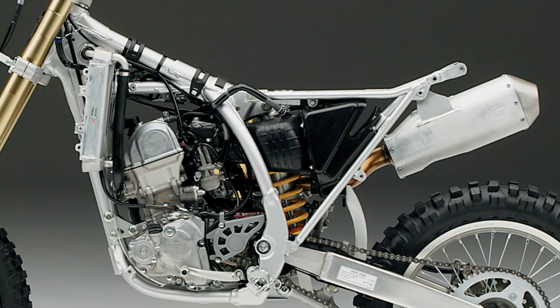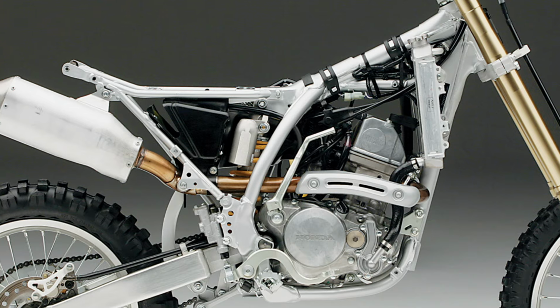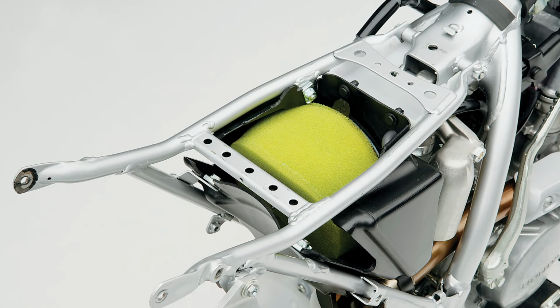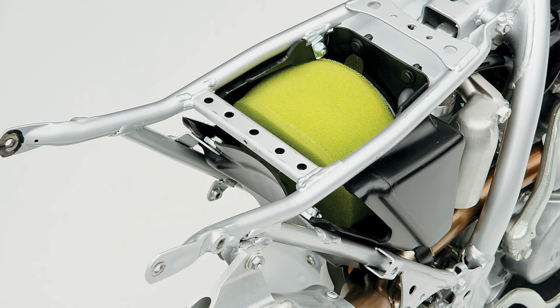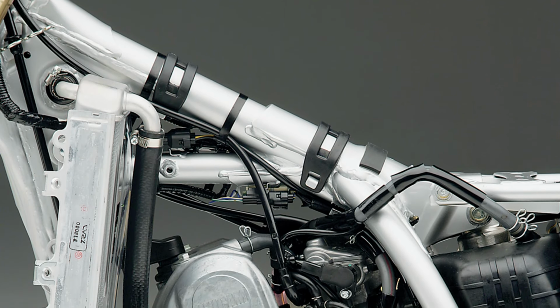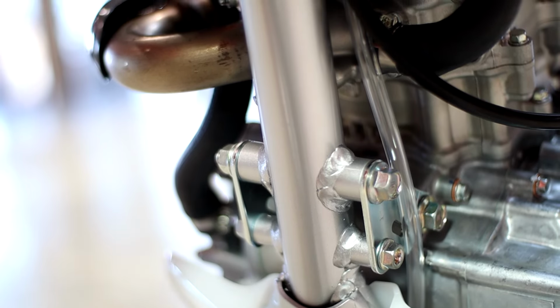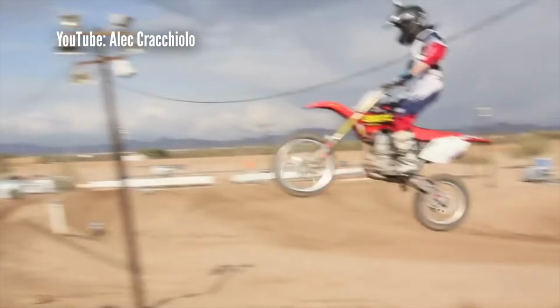Now let's jump into the chassis and suspension. Unlike the other R models with aluminum frames, the 150R has a high tensile steel frame with large diameter frame tubing, and it's the same story for the subframe crossmember too. To say this setup is strong would be an understatement. I have yet to hear of any frame issues, and we've seen kids and adults sending these things through the air with the same frame since 2007.